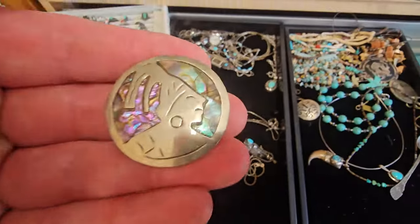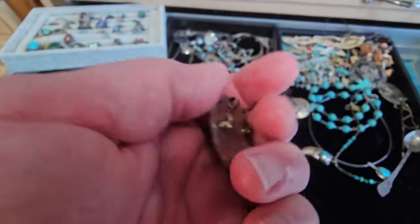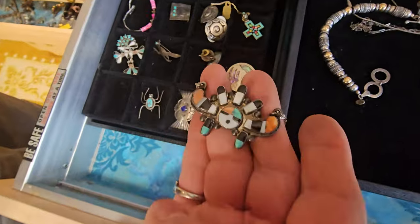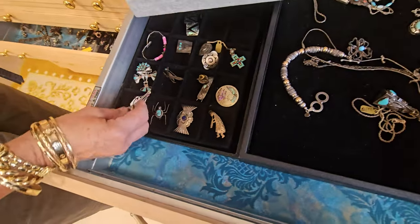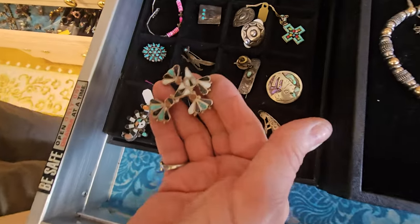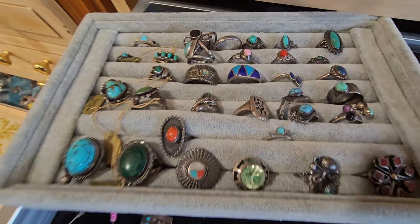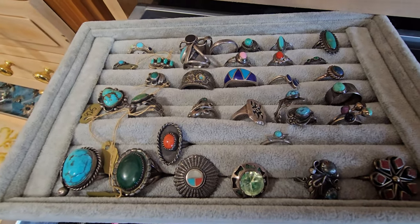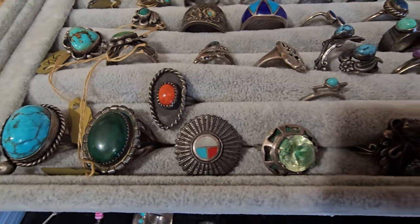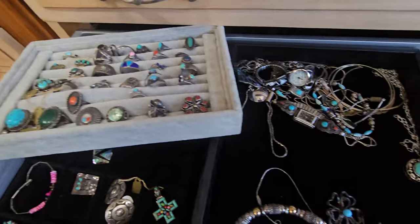I saw a similar piece to this last week. That's with the abalone. These are Zuni. Bracelet? No, it's actually a tie tag. And this is a Zuni. You could tell the style of what they do is different. It's those pieces, and then it's the figural. That's not Zuni. It's the other one.